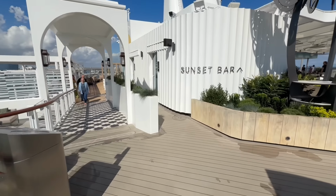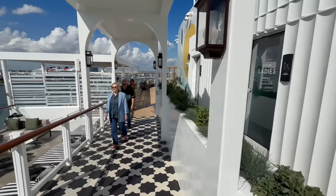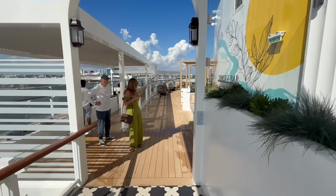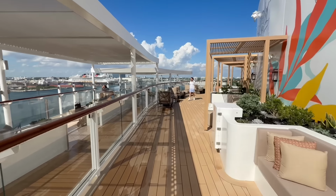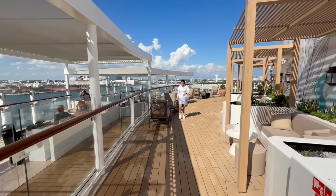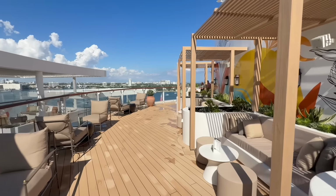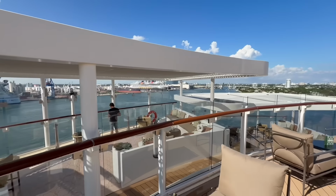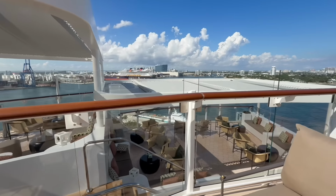Now I'm gonna take you around the Sunset Bar, but I'm gonna bring you back to something brand new. So stay tuned here because up next is something that is brand new and exclusive to Celebrity Xcel. This Sunset Bar is gonna take after Celebrity Beyond and Celebrity Ascent, in that it is beautiful, multi-deck, and really makes you get away. Takes you to another place, kind of feeling that Mediterranean vibes. As you can see, it is multi-layered and just beautifully designed.